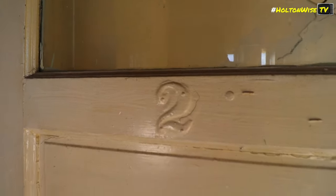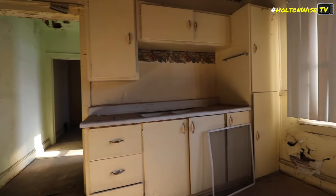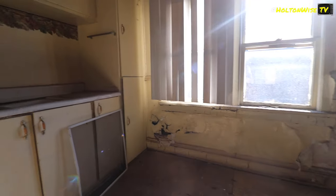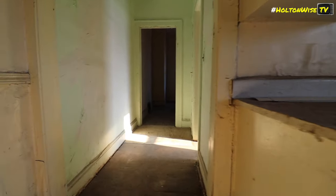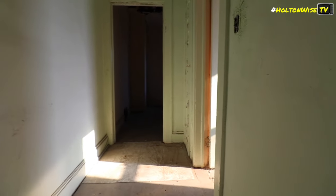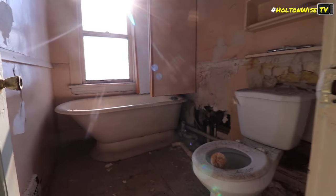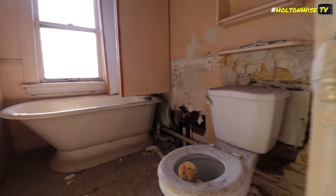This is unit 2. Bathroom, sink in the kitchen. I think it's a good idea because, I mean, that's the only thing holding it shut, the padlock. It's just one of those weird circular ones that are hard to... Toilet brush.